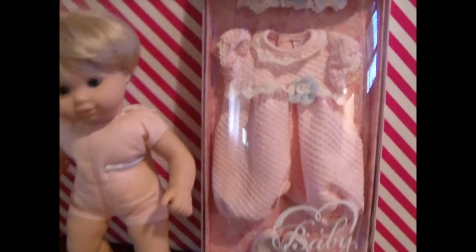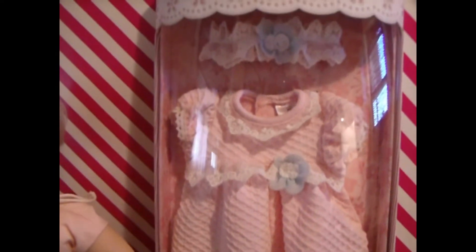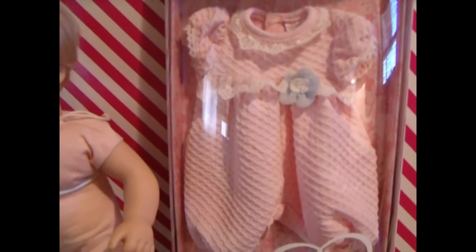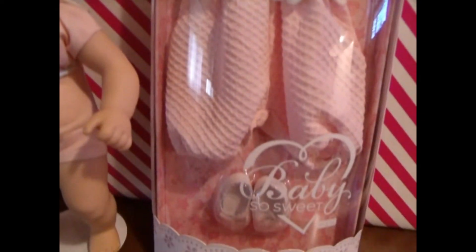Hey guys, so I got this outfit from Toys R Us for Stephanie, and it's from the Baby So Sweet brand, and it's adorable. They had a coat with a hat, like a beanie hat, and they had another outfit, but I liked this one the best, and I didn't want to get all three in case it didn't fit. So if they do work out, then I'm going to go back and get a couple more outfits.